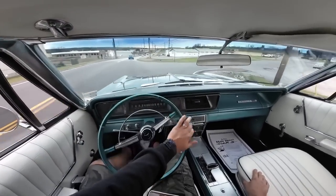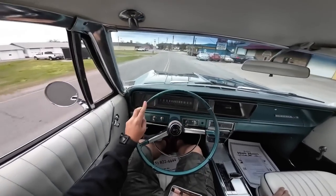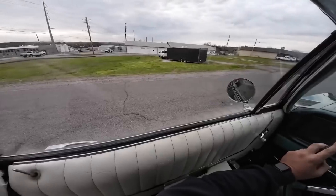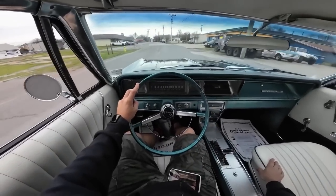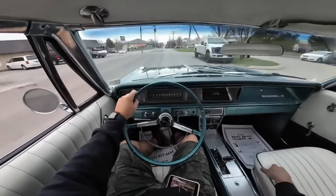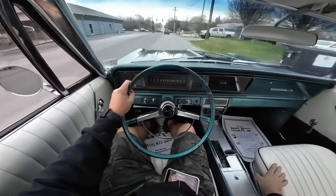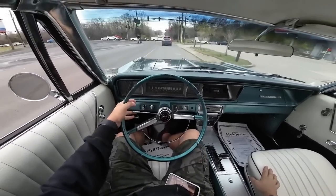Coming down this road here, it's got a little bump in the middle of it. I like to hit that bump at a moderate speed, kind of give you an idea on suspension. Taking off. Here's the bump. Fairly smooth. Getting in those brakes. Yeah, we're good.